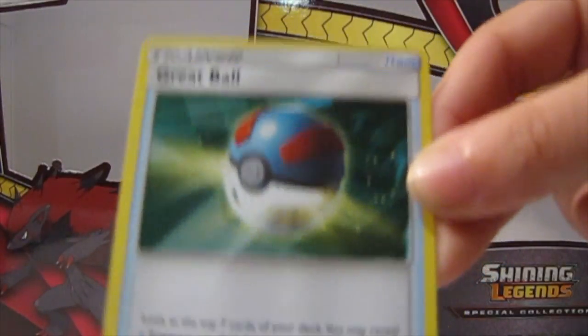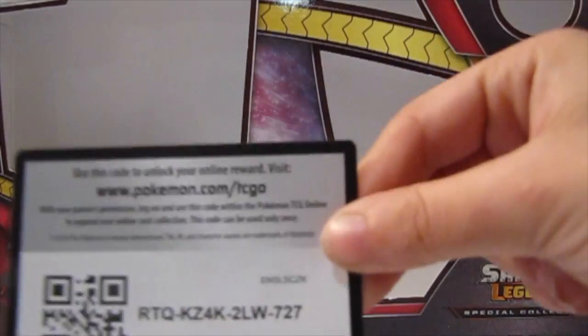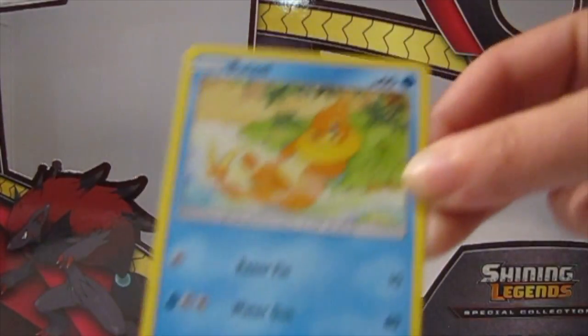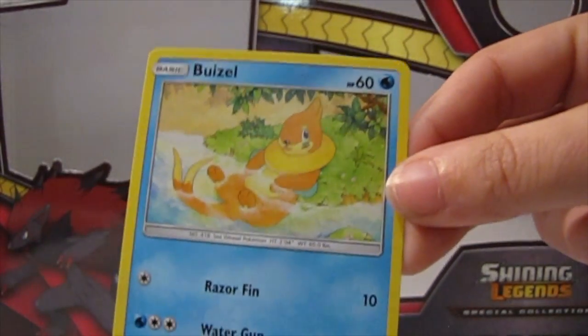I have another trainer card. Another trainer card. And here's the Pokemon code. And here's another Pokemon code. And here's the last Pokemon pack, you guys, and it has Mew on it. And I have a Buizel again, just chilling like always.